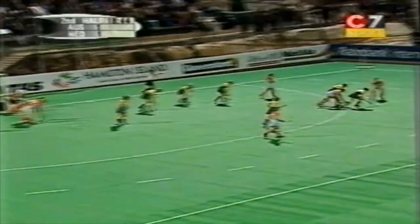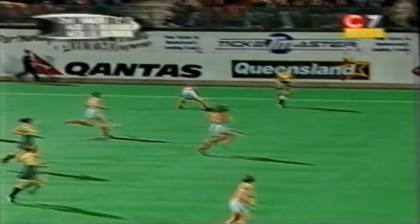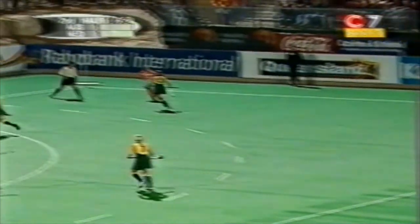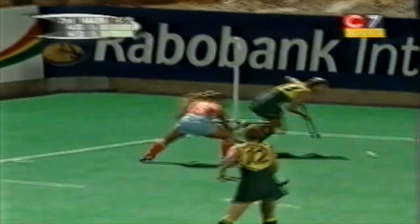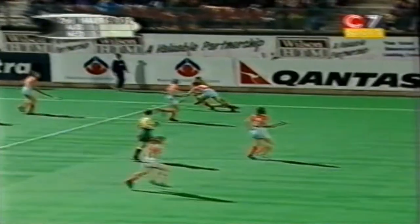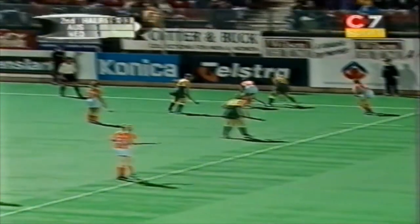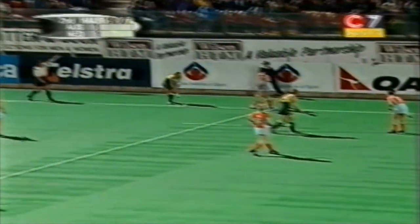Plenty of Australians back. Again, the Netherlands putting the Australian side under plenty of pressure. I don't know how many times they've run the ball into Minka Boys on the right half. Got to try and do something different. Can't afford to keep giving away possession. Lisa Carruthers again doing well for the Australians.